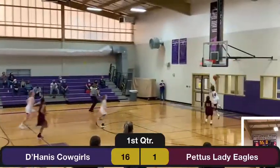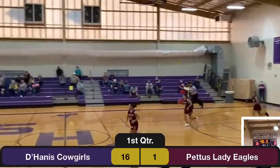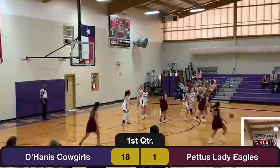Stolen, and Danny Davidson off the backboard and in. 2 points for Danny Davidson. Seconds remaining here in the first quarter. Cowgirls in a 2-3 zone.